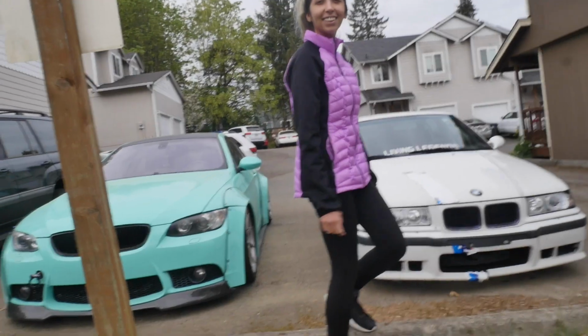So starting from the front, look at this car. Look at these. Look at this fam. Woo! There you go. So what do we got?